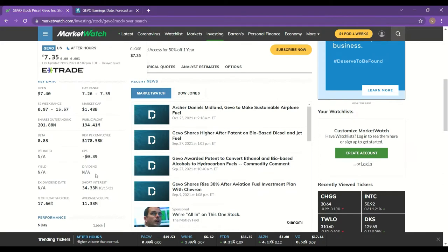The last thing I want to look at on this page is their dividends and if they offer any, which they currently do not. So this is perfectly fine. Some companies just rather reinvest the money back into themselves. Or this could also be a big red flag that they just might not have enough cash flow going around in their company. So this is something to look at later down the line.